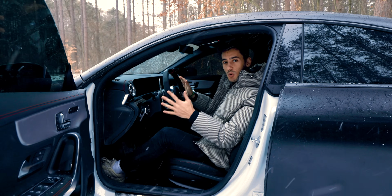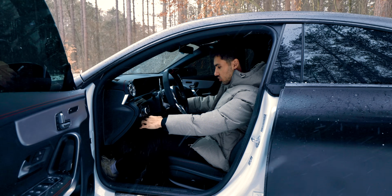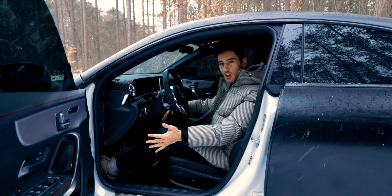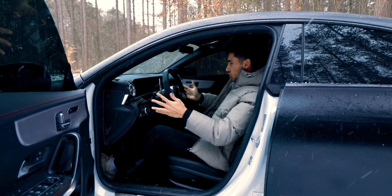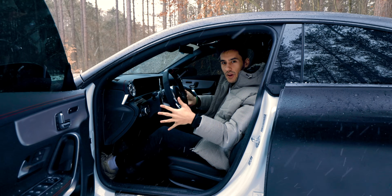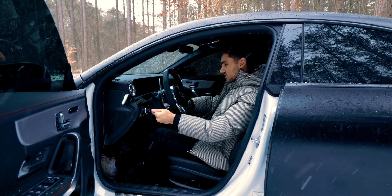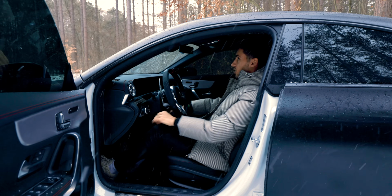So this is my optimal seating position when I'm driving in this car. You can see I do have enough leg room here. I do push my seat a little bit further up than most people my height. I just kind of like being a little bit closer. I do like having more of a claustrophobic area when I'm driving, so I do push the seat up a little bit more than usual. But other than that, I still have enough leg room.